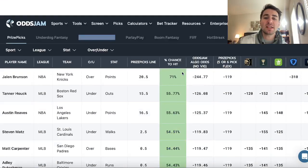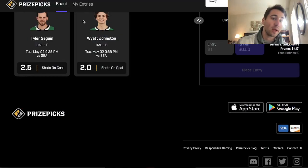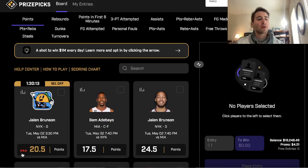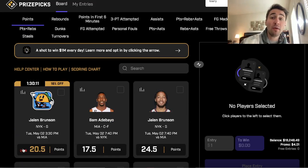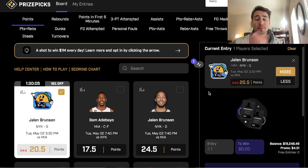So what this fantasy screen does is it just sorts the player props that have the highest probability of winning according to sportsbook odds. So you're going to see Jalen Brunson. Unsurprisingly, this is part of a promo. PrizePicks is bringing his point line down for the promo from 24.5 points to 20.5 points. So you definitely want to take his over. PrizePicks is discounting his line by 4 points.